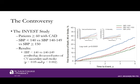Next, when they compared systolic pressures of less than 140 to systolic pressures of 140 to 149, this study noted decreases in the rates of cardiovascular mortality and stroke in these two subgroups. So no significant difference in the primary outcome, but when we look at the two smaller graphs, looking at cardiovascular mortality and stroke, the differences between, again, the red line and the green line here were statistically significant. Therefore, this post hoc analysis, while not the best type of analysis to look at, does lead us to believe that there may be benefits in targeting a systolic pressure of less than 140 in these elderly patients.